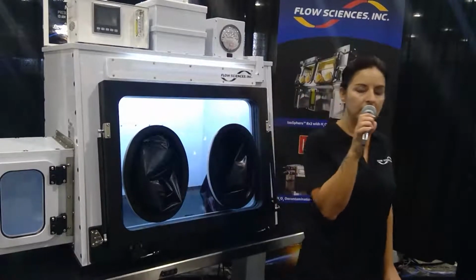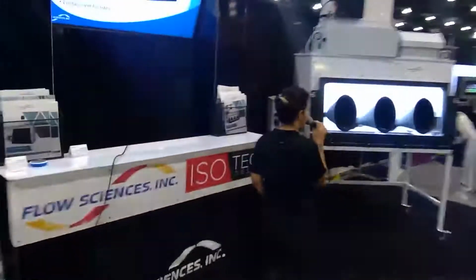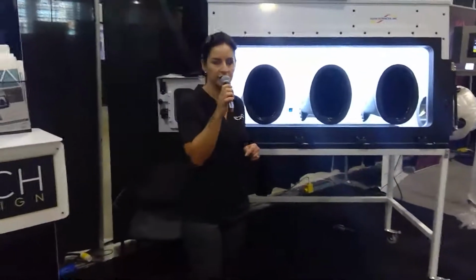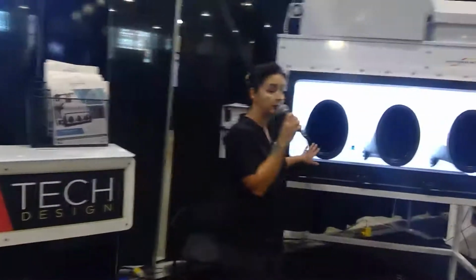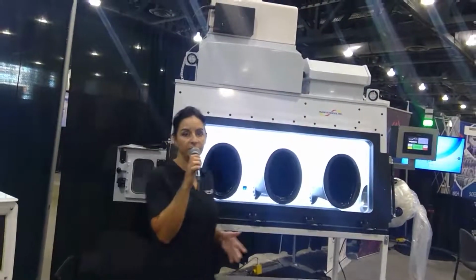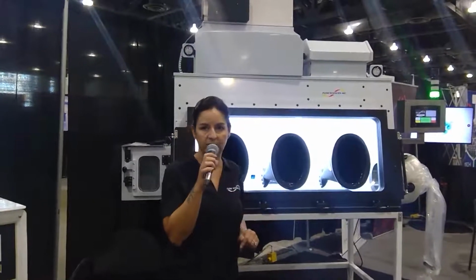So we're going to take a walk across the booth here at CPhI over to our Isolator. This unit also has atmospheric control, so we can still do low humidity and low oxygen like we could in our new Nitrogen 2, but this is under negative pressure. So if you're working with high potency APIs, you need atmospheric controls as well. This is going to allow you to do that with the additional protection to your worker.